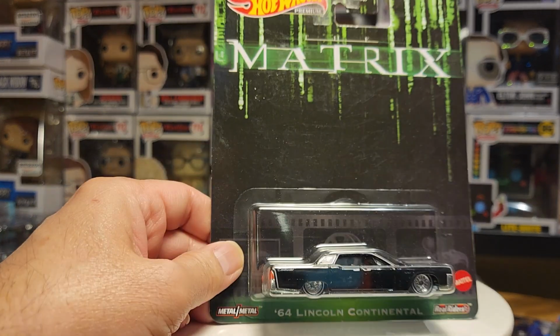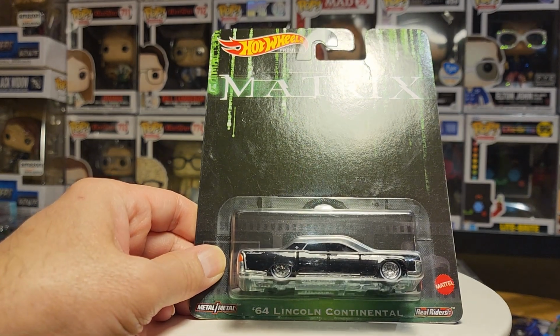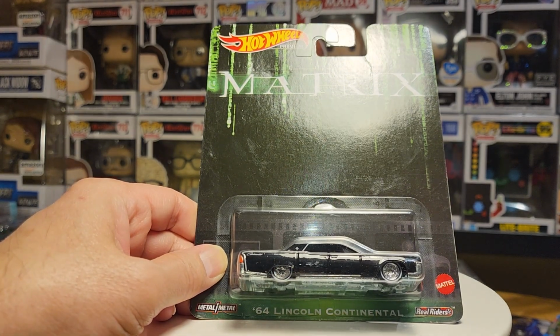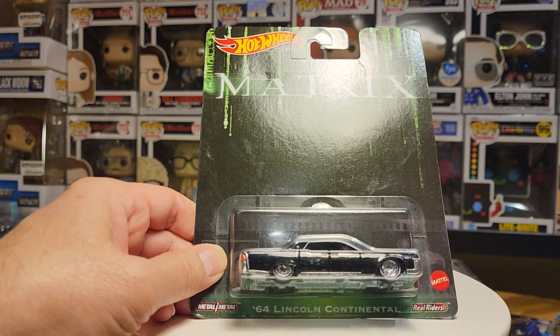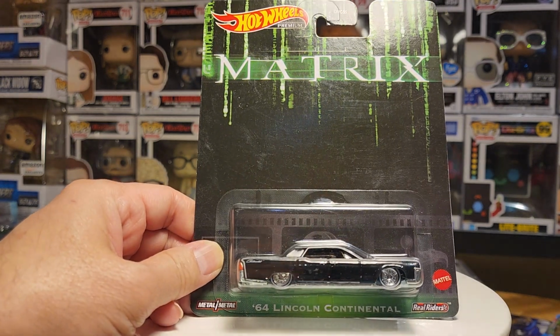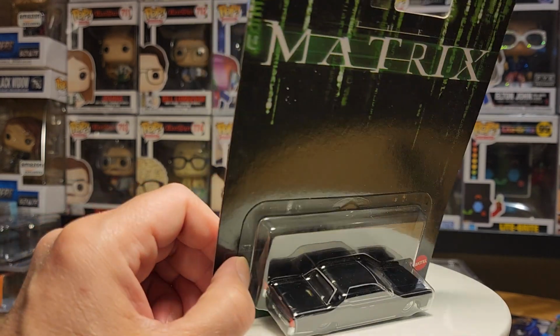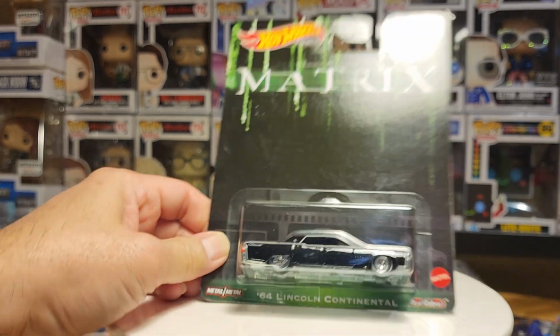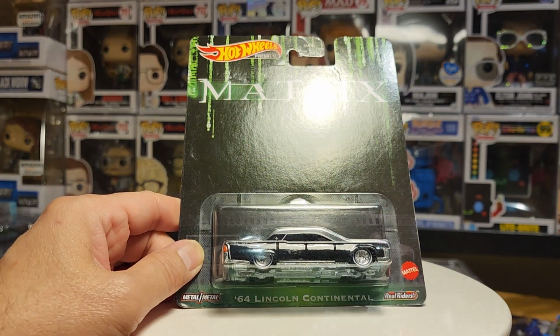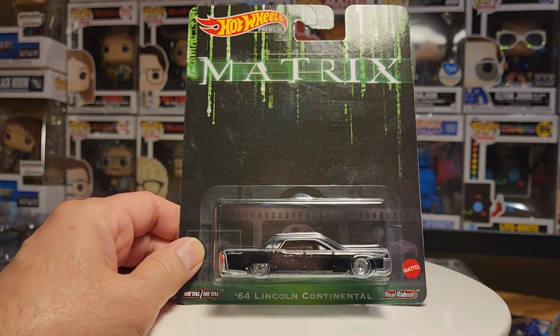But very cool piece. It is the Continental from the Matrix, for the most part, probably within the first half hour of the movie. If you haven't seen it, very cool. It's got suicide doors on it. You can kind of tell from the door handles on this one, but very neat, very nice car. And it's one of the few older cars that I collect, older American cars at that.